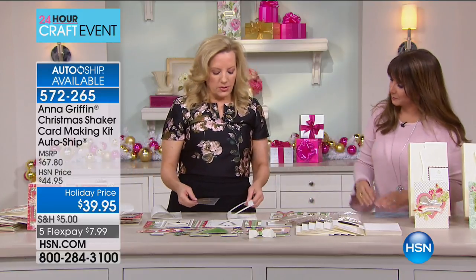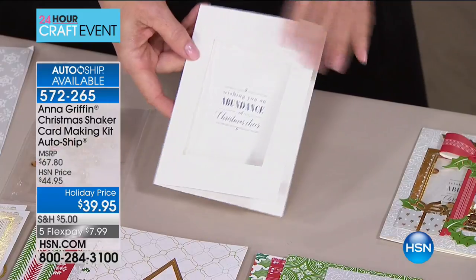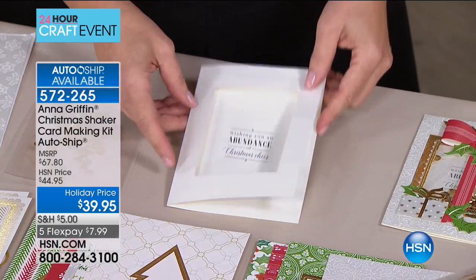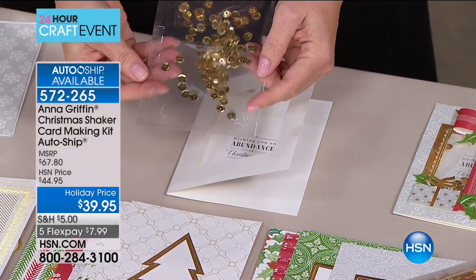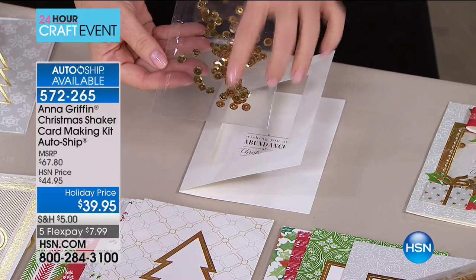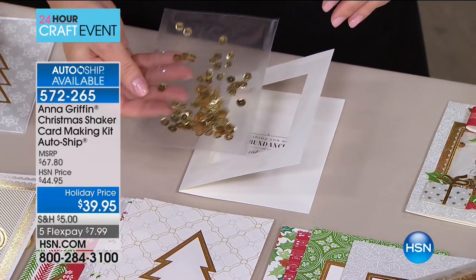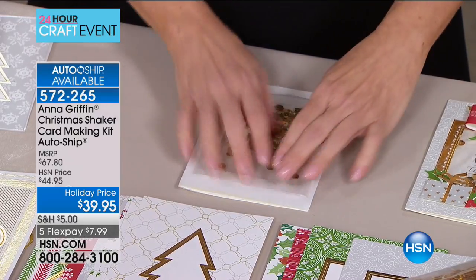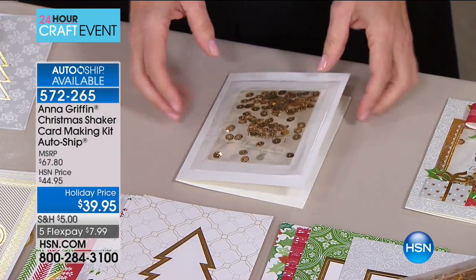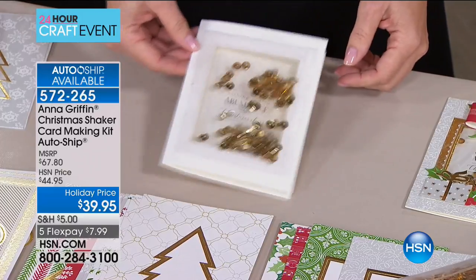So the first thing you'll do is choose what you want to say on the inside and fold. I would fold the little card a little more with my burnisher. And then you want to add adhesive to the four sides of one side of the bag. It goes over the window, and this does not actually have to be perfect.